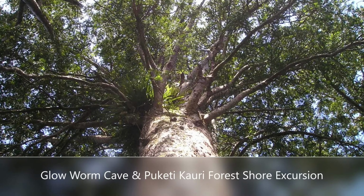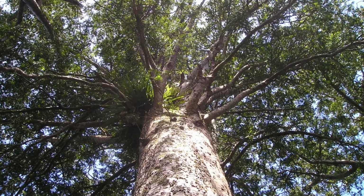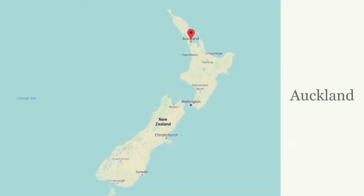For those of you wanting to move further away from where you docked, this is a great shore tour that I took with Princess Cruises directly. It's quite a lot of driving, so be sure to go to the bathroom beforehand, but those of you who'd love to see a glowworm cave, definitely take this tour. And you can't take any pictures inside, so I don't have any to show you, but you also get to visit a kauri forest. Our next port of call is Auckland.